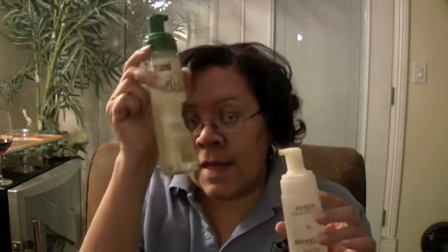Since they both do essentially the same thing, I'll be keeping them both, but when I run out of the Aveda, I think I'll be sticking with this because I really haven't found a whole lot of difference in their functionality. One of the main differences, other than the price, however, is the fragrance. I love the Aveda fragrance. What can I say? Okay, so these both are keepers.